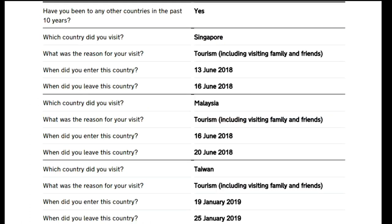And they're gonna ask you, other than those countries mentioned, guys, have you been to any other country in the past 10 years? So ako, nilagay ko yes. And nilagay ko yung countries that I have visited. Which country did you visit? So nilagay ko yung Singapore. What's the reason? When did I enter? And when did I leave? So each countries that I have visited, guys, I indicated it.